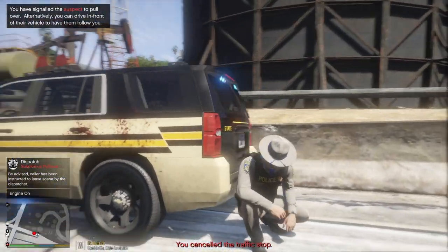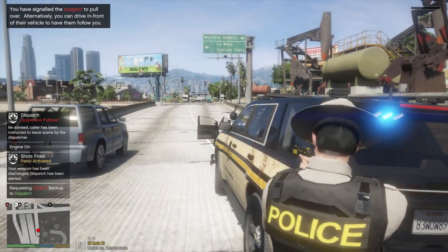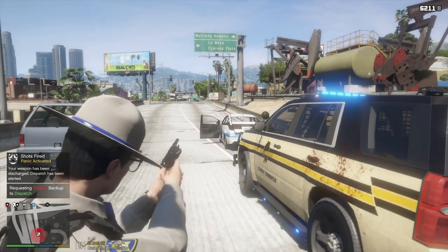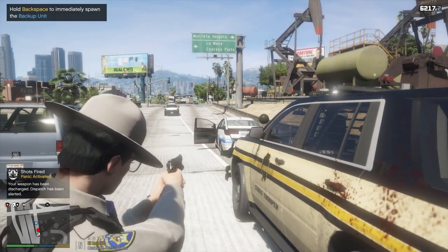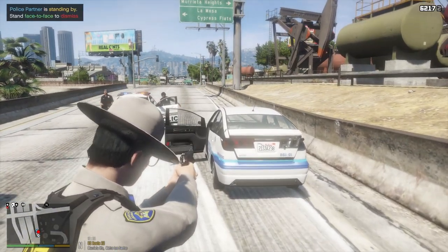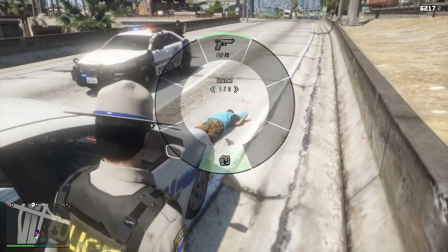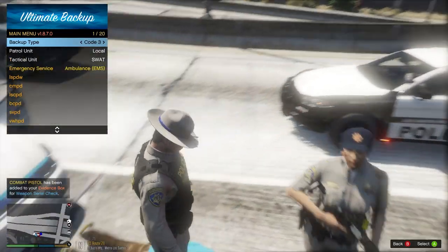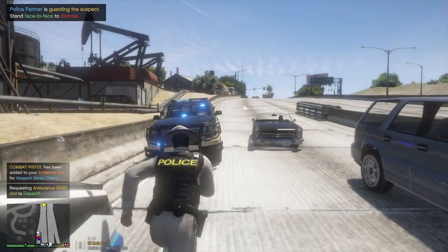Shots fired. He has a weapon! Assistance required. Get your weapon out. Murrieta Heights. Copy that, dispatch. Animals on the loose. Is he down? Suspect down. You idiot. Ambulance, assistance required in El Burro Heights.